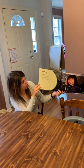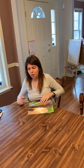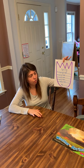Spring can be rainy, sunny, and stormy. What weather does spring bring to your home? And that brings us to our project. We are going to make a tulip. And we're gonna write about our five senses, things we see, hear, smell, feel, and taste in spring.